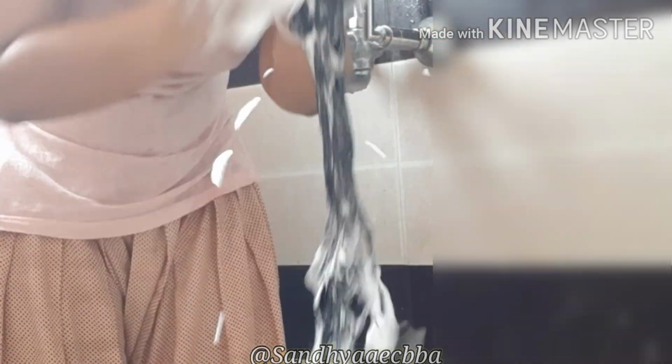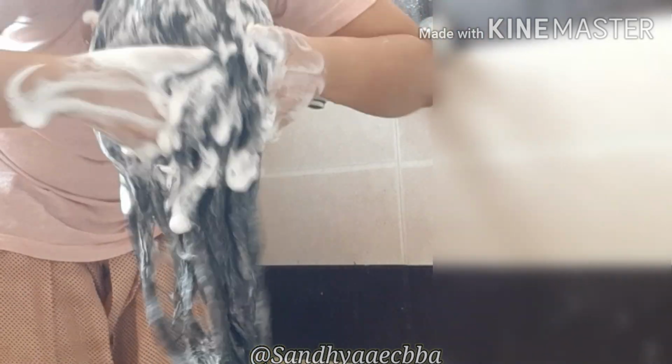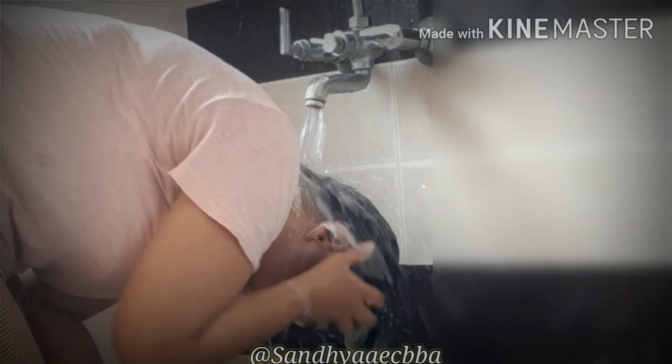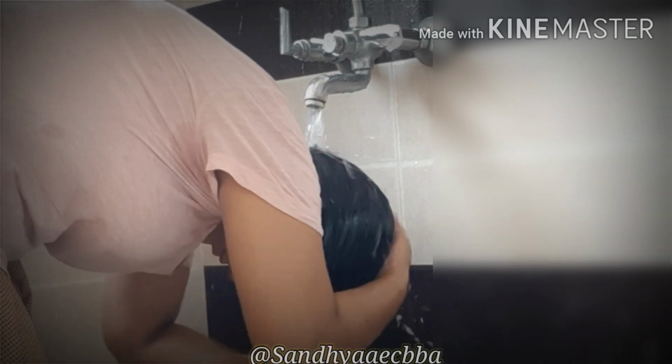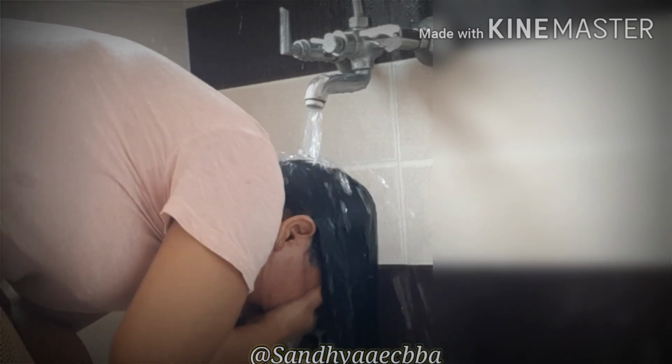Now I'm applying my shampoo and going to massage this for a minute and leave it for another 1 minute. So this is how I do my shampoo, and then I use my Dove conditioner. And sorry, I have lost my conditioning clip, but yes, I did that.